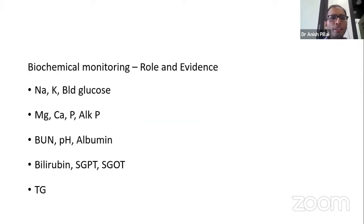So biochemical monitoring, again, what is the role and evidence? There is absolutely no or minimal evidence regarding biochemical monitoring, but still every unit practices it worldwide. So you need to monitor your electrolytes and blood glucose regularly. You need to monitor your minerals like magnesium, calcium, phosphate, and alkaline phosphatase for bone osteopenia. For babies who receive proteins, monitor blood urea nitrogen, the pH for acidosis, and albumin levels.